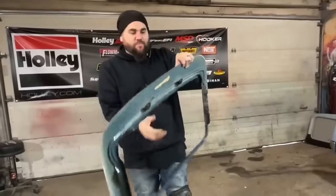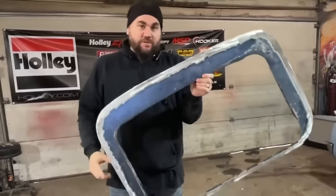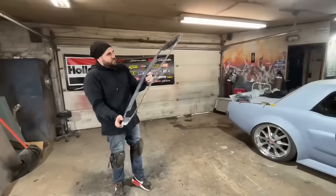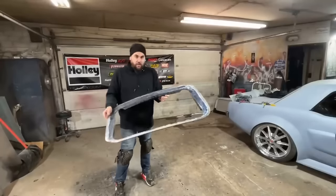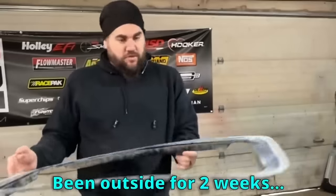Good news is I did get it unbolted. I got it all trimmed. I got all the paint off, so it is ready for welding. What we're gonna do now is bring in the Monte Carlo. The poor baby girl's been sitting outside for like 2 weeks while I've been waiting on parts for it.